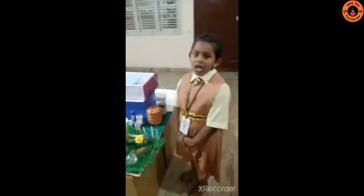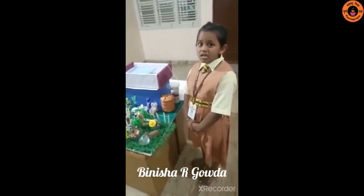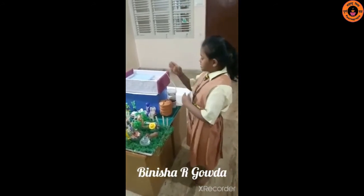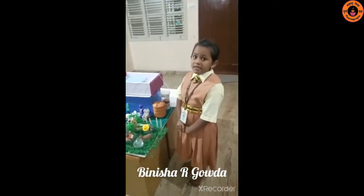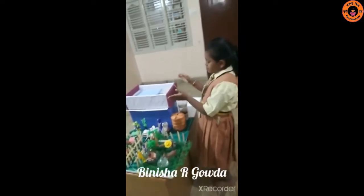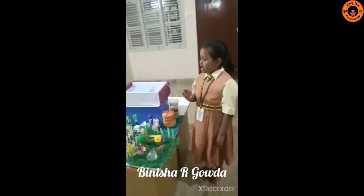Hello everyone. My name is Vinisha Argauda. I am studying in first standard. This is my model. My model is rainwater harvesting. Collection and storage of the rainwater is called rainwater harvesting.